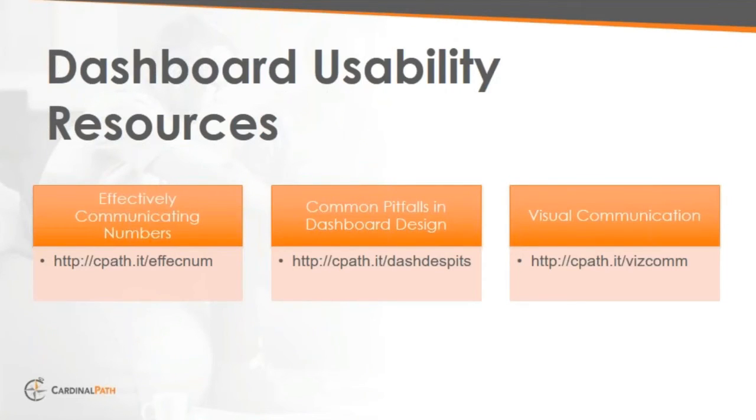If you are interested in more dashboard usability resources, data visualization best practices is a massive topic, and there's a lot of resources online. Stefan had mentioned Stephen Few, and the links that we've put here are to some of his dashboarding white papers that go a little bit deeper on how to effectively represent numbers and visualization of metrics. And I'm pretty sure the Cardinal Path team will be sending these links out on Twitter.